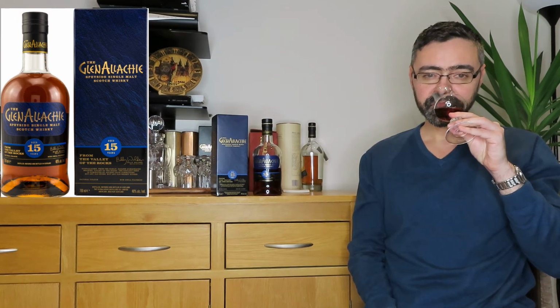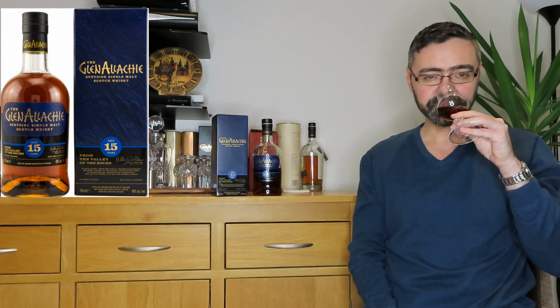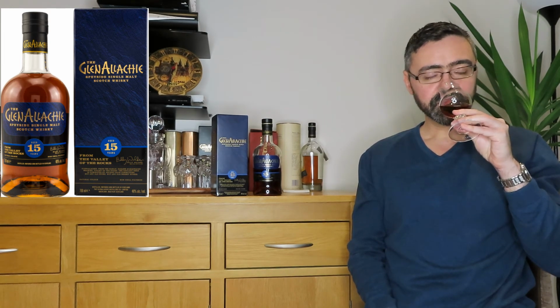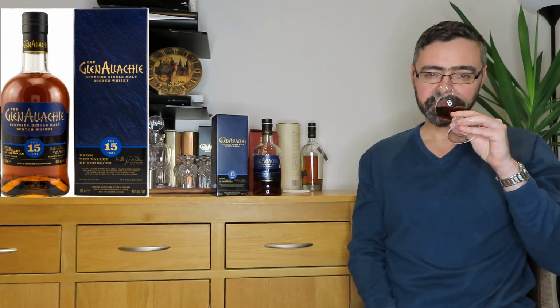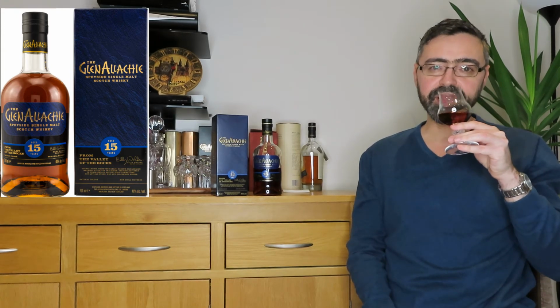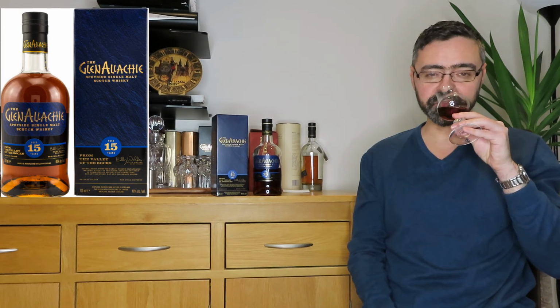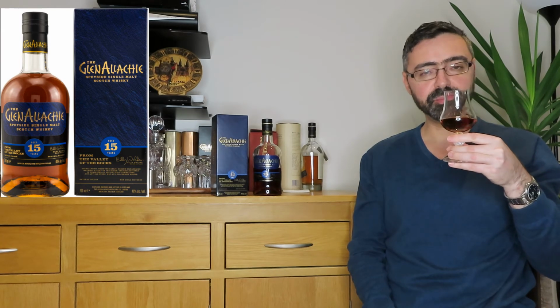Honey, fresh, and no alcohol to sting you. No smoke, toffee, red apples. Very nice and very complex, but a different complexity with lots of aromas on the nose. A typical sherry bomb nose.